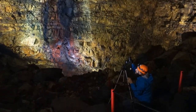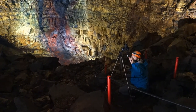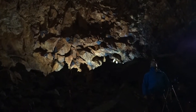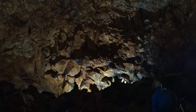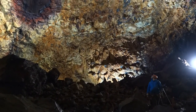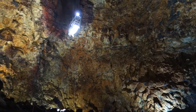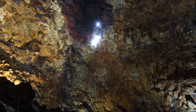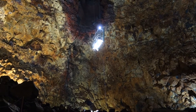This is Anton. Anton, say hi. This is really amazing. Amazing colors. Amazing pathway the magma went up. So that's what we came down in. And the guy is now back down to get us. So we have maybe another couple of minutes and then we'll go back up to the surface with this lift.